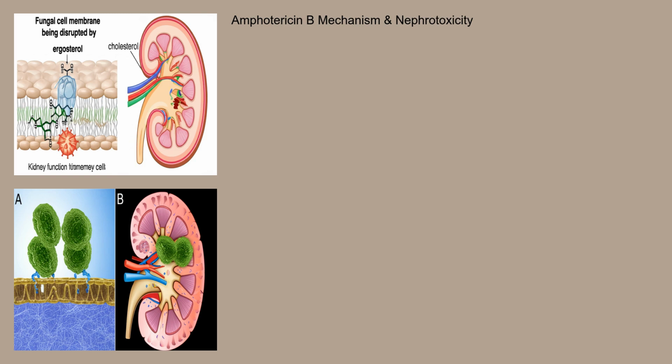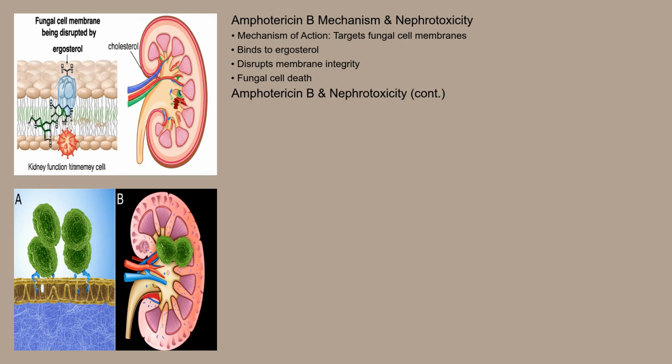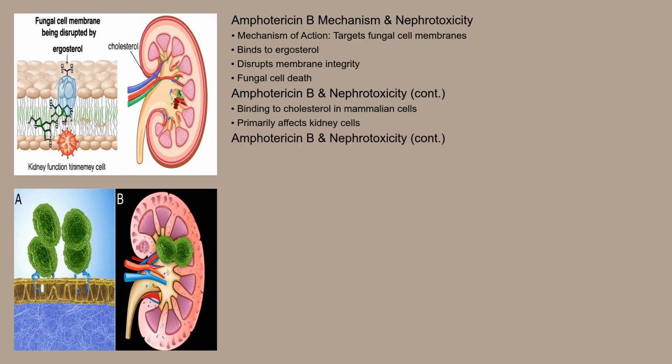Amphotericin B binds to ergosterol, a component of fungal cell membranes, disrupting their integrity and leading to fungal cell death. However, it can also bind to cholesterol, found in mammalian cell membranes, including those of kidney cells. This binding results in several detrimental effects on the kidneys. Firstly, it increases the permeability of the distal tubular membranes, leading to a loss of potassium and magnesium. Secondly, it causes renal vasoconstriction, reducing blood flow to the kidneys and leading to cellular ischemia, or reduced oxygen supply. Thirdly, it can directly damage kidney cells, leading to tubular necrosis. All of these factors contribute to a decline in kidney function.